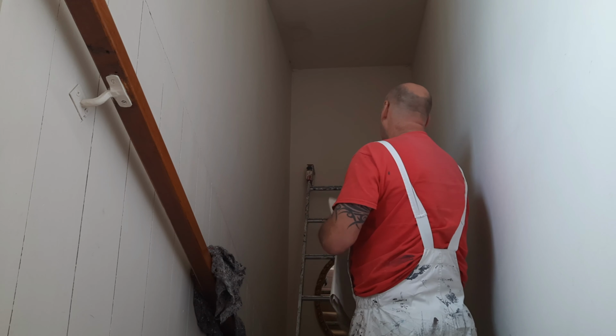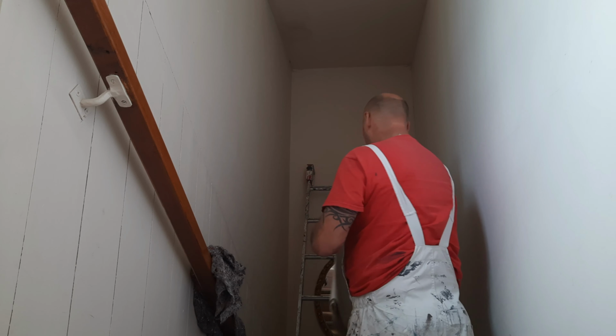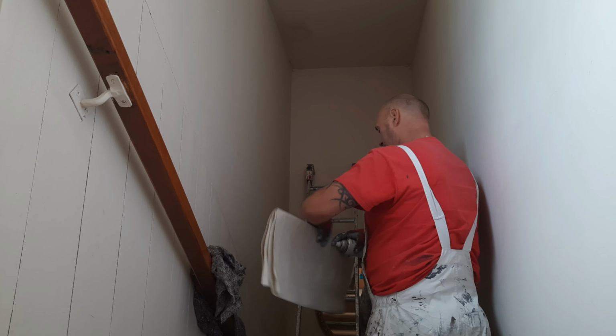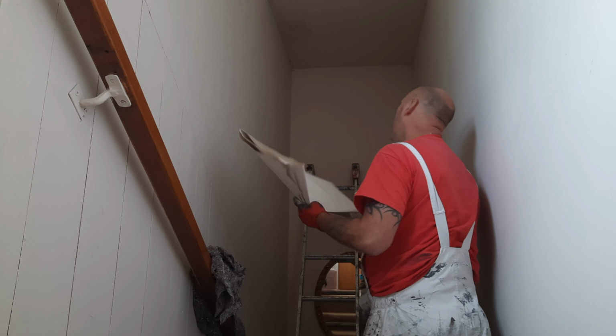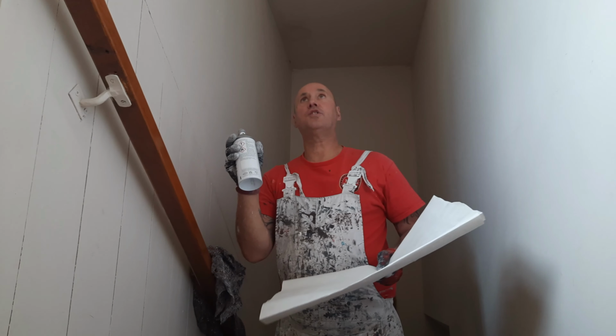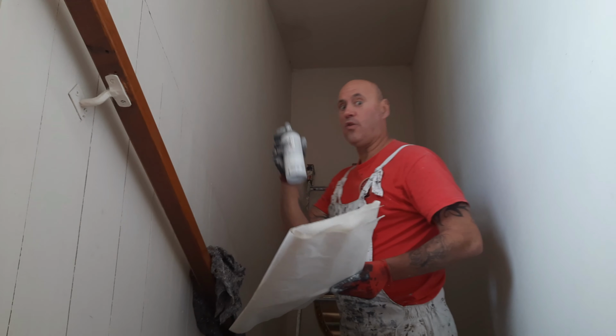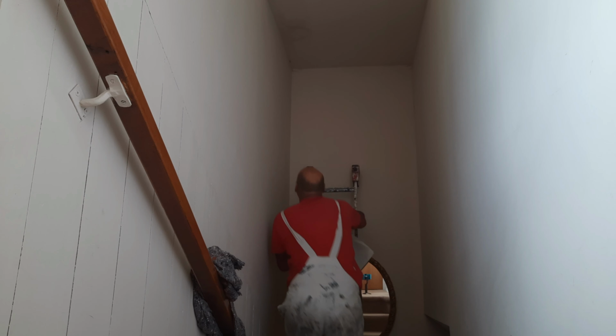Right. Paper to protect the wall, but it's all sort of the same colour. The great thing is I've done a lot of this work in this house, and this actually ties in with the colour, so I'm quite fortunate that way with this product.